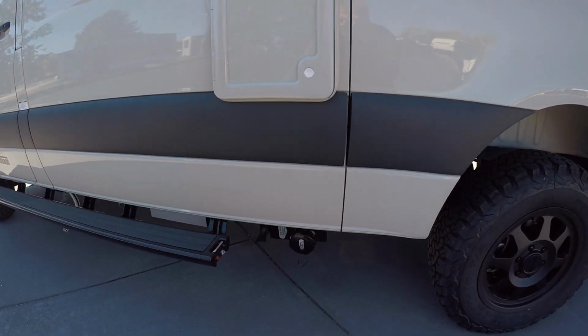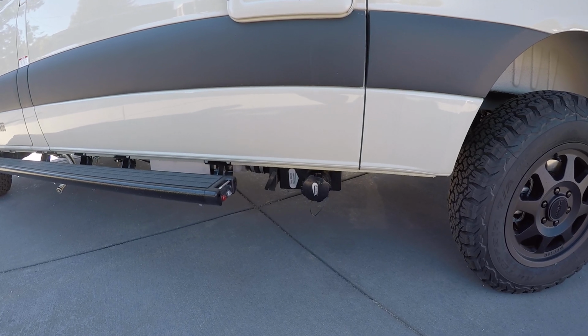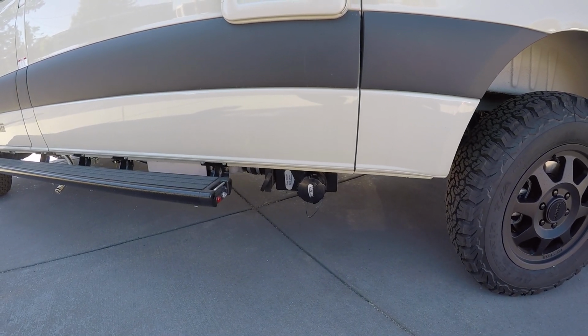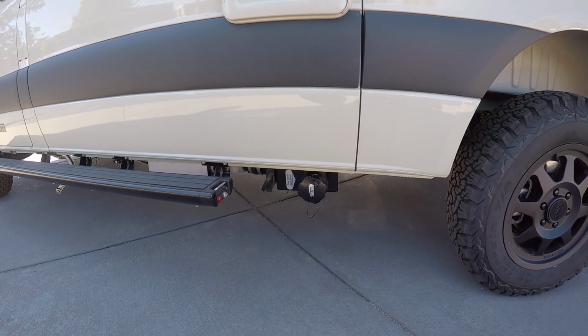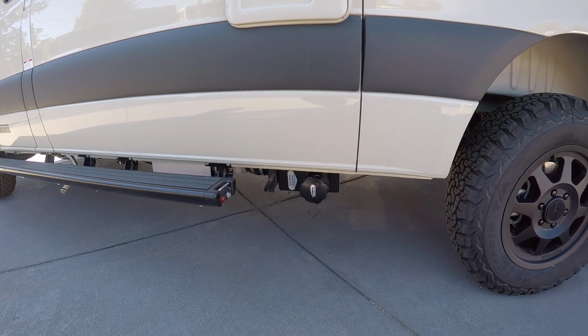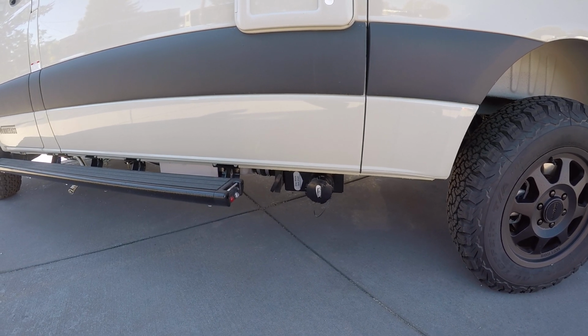Your gray water drain is right underneath, so if you really are off-roading and you're in the middle of nowhere, I really don't think anybody's going to think you're pulling an Uncle Eddie or something by dumping your gray water. Kind of do it on the down low. You never know, you may get a stickler, but pretty much if you're in the middle of nowhere, it's just soapy water. There's nothing wrong with it.